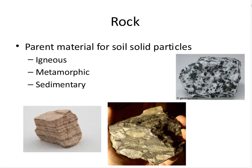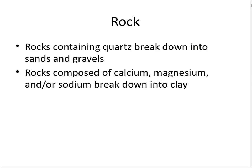And again, it could actually change and become something else. But these rocks are the source of the particles that we have in soil. Now, the rocks that contain quartz are going to break down into sands and gravels. So quartz-containing rocks are going to be sands and gravels. And rocks that are composed of calcium, magnesium, and/or sodium break down into clay minerals or clay soils.